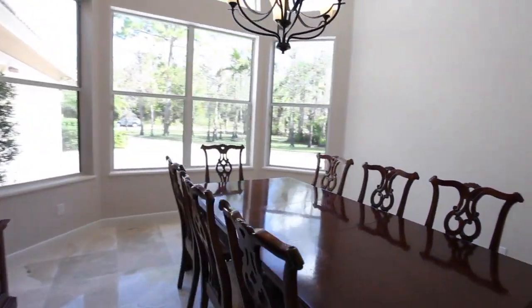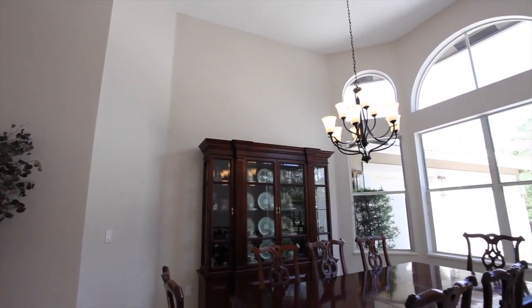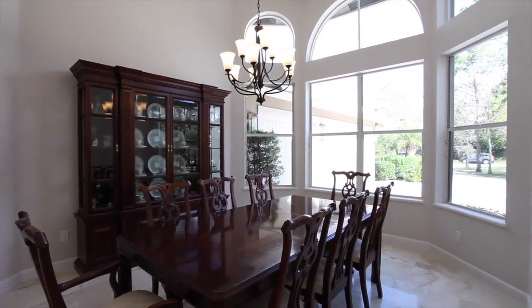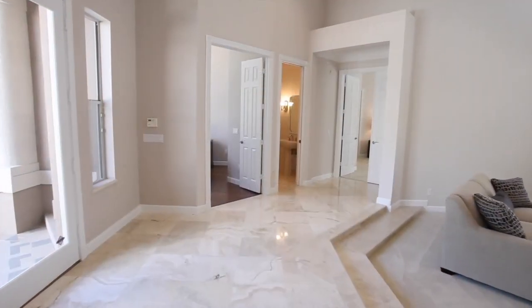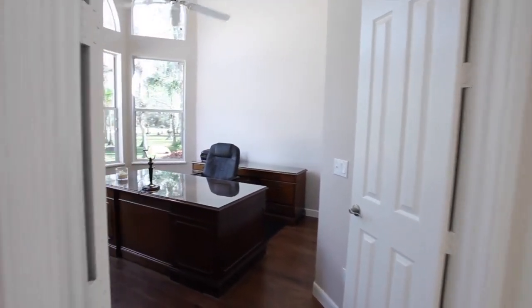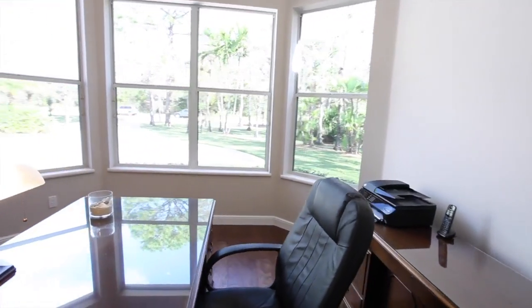Enjoy hours of pleasurable dining in this formal dining room. This lovely office is a perfect picture.